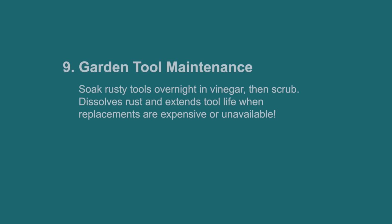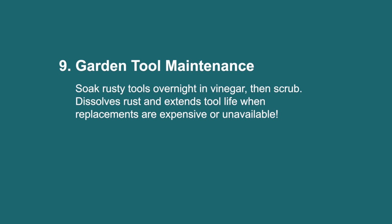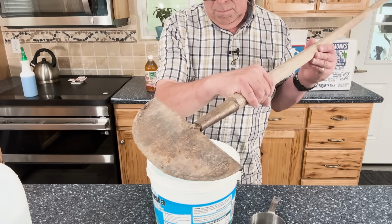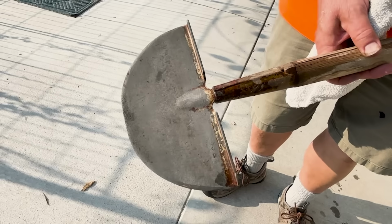Yeah. Now let's move into my favorite aspect, which is gardening. How do you use it in gardening, John? Well, you can put your tools in. Sometimes they get a little rust on them. You can just soak them a little bit and scrub them, and it will help get all that rust off. And that maintains your tools. It keeps them in better condition, especially at a time when maybe you can't get backup tools or they're just way expensive.